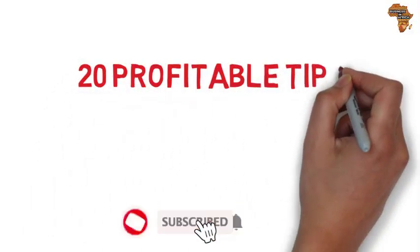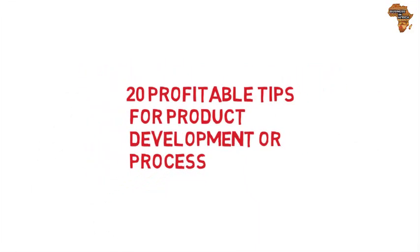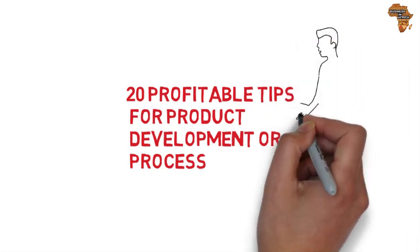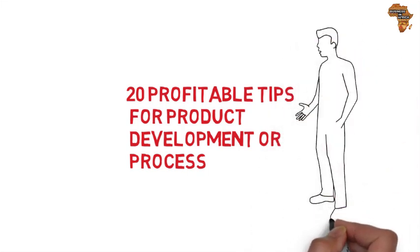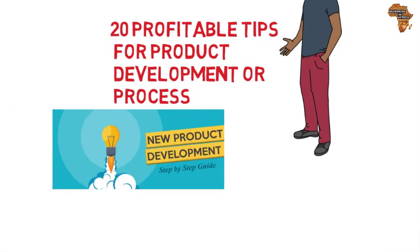20 profitable tips for product development or process. We bring you 20 profitable tips for product development, content, product development strategy and career. Learn how to develop quality products for your new startup. Without any waste of time, let's dive into our 12 profitable tips for product development or process.